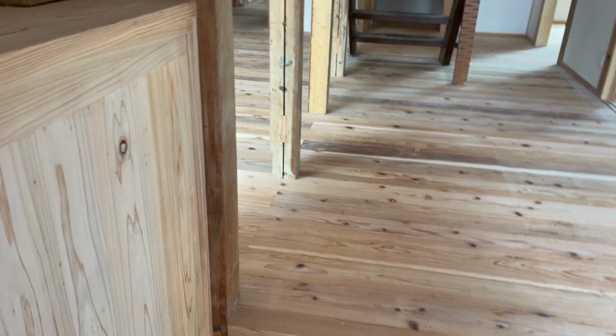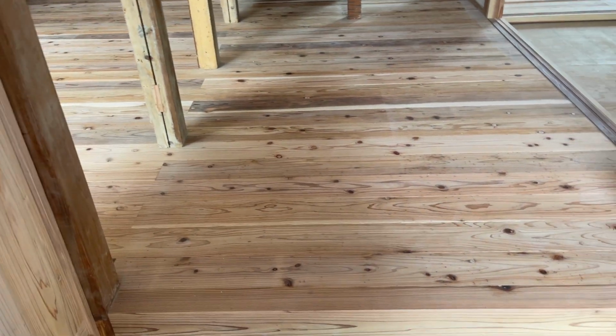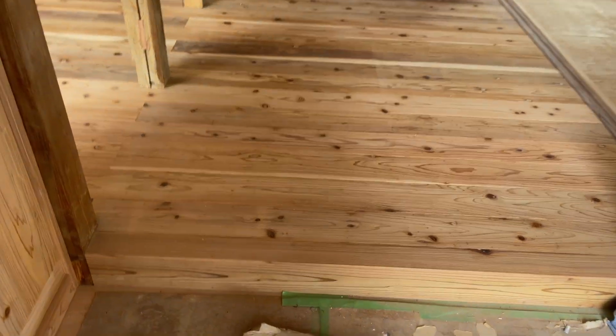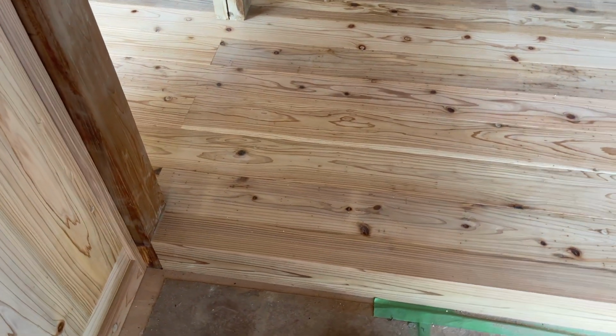All right, and I'm trying to balance here at the same time. You can see that the floors have been finally exposed. They've been covered this whole time.